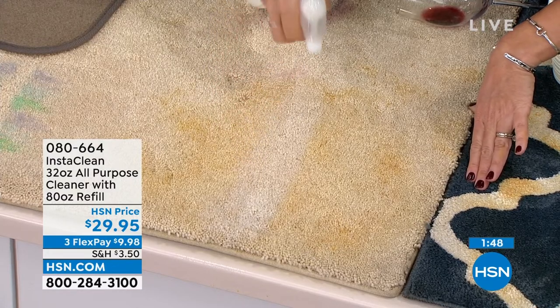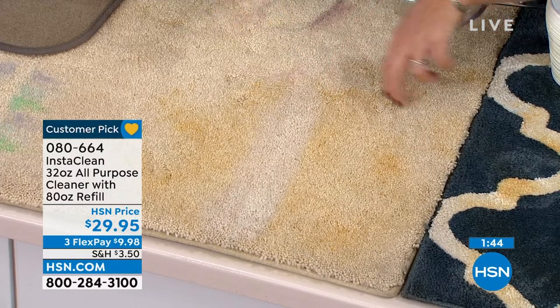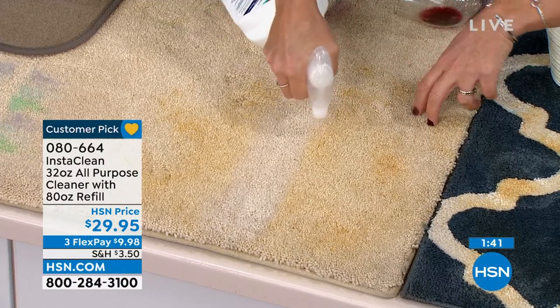I know we've been selling lots of great sheets here. Look what we just did right here. This is the grunge that your vacuum can't get. You simply spray it and you walk away.